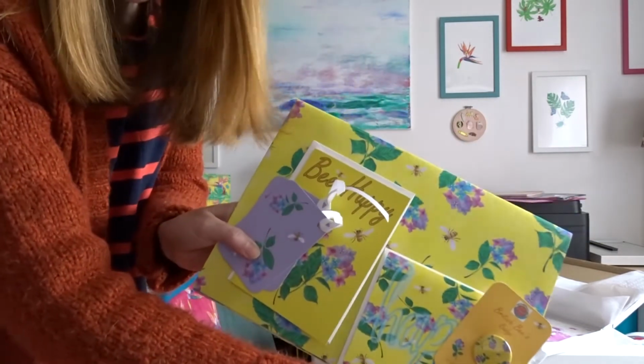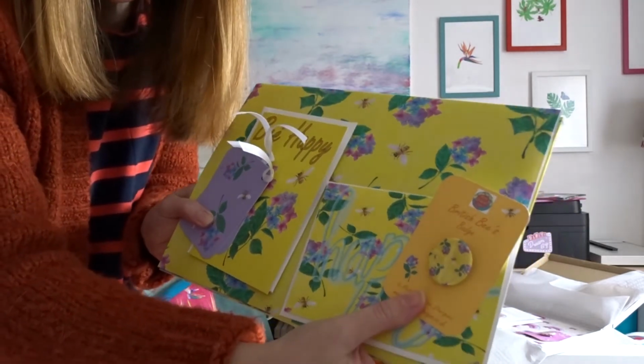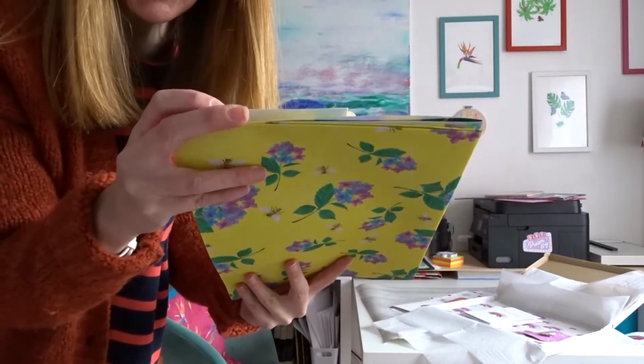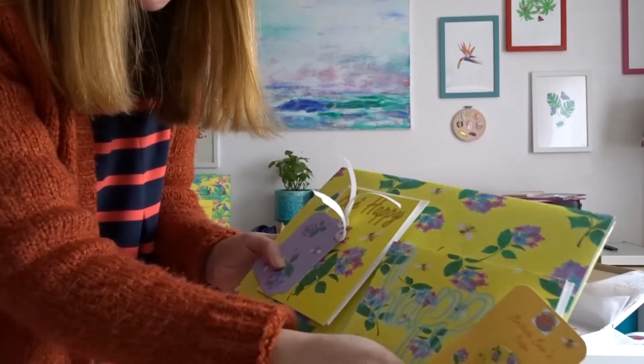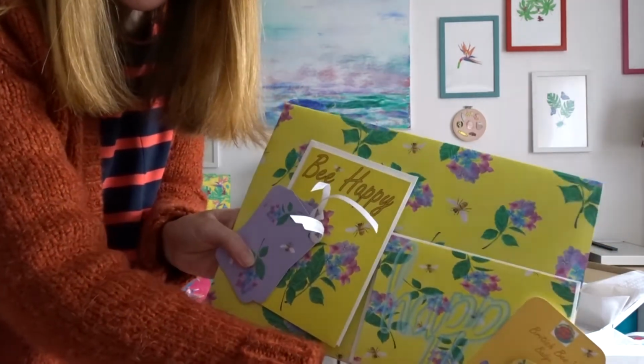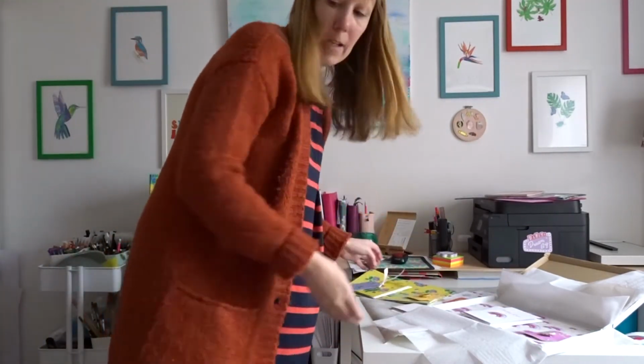So it's got the gift wrap, 2 cards, 2 gift tags, a badge, and there's 2 sheets of gift wrap in there. Because it's got the Happy card and the Be Happy card, I'm going to call this the Happy Box.